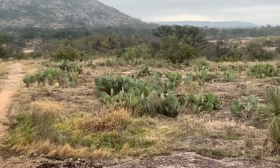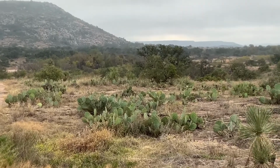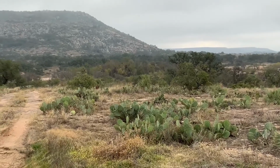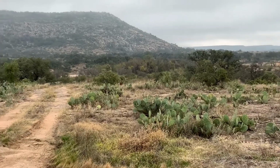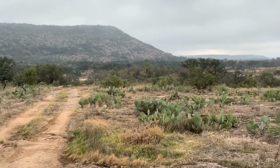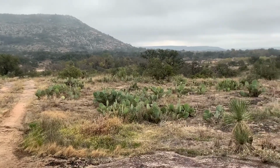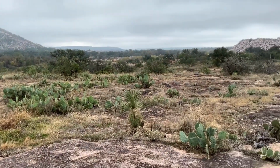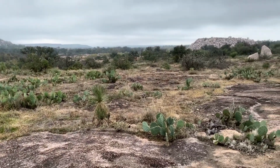Beyond that is House Mountain. From where we're standing here, it's 500 feet higher up to the top of that, so the height of a 50-story building, basically. I don't know what that has to do with birds, except it does attract a lot of vultures and hawks and such that you'll see around here on a sunny day.